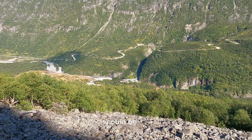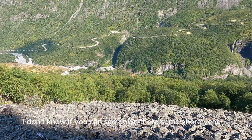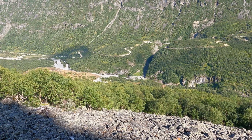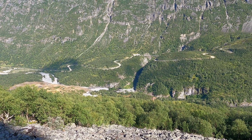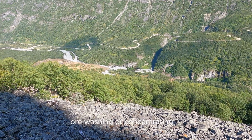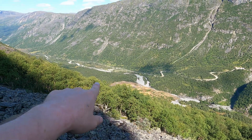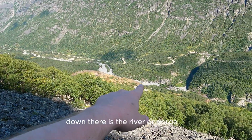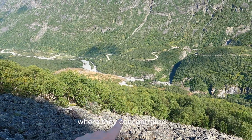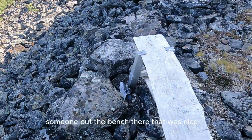Could be. You see, I don't know if you can see down there somewhere, a mound of what looks like leftovers from ore washing or concentrating. Down there is the foreman's house. Down there is the river or gorge where they concentrated the ore. So yeah, someone put a bench here. That was nice.